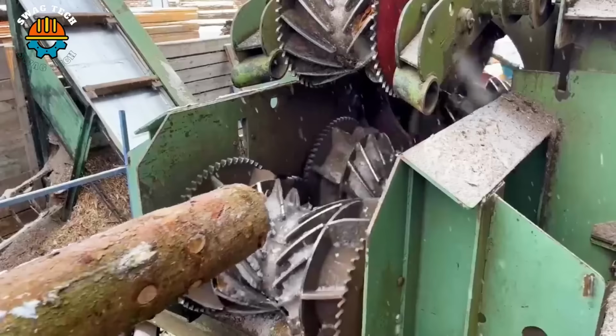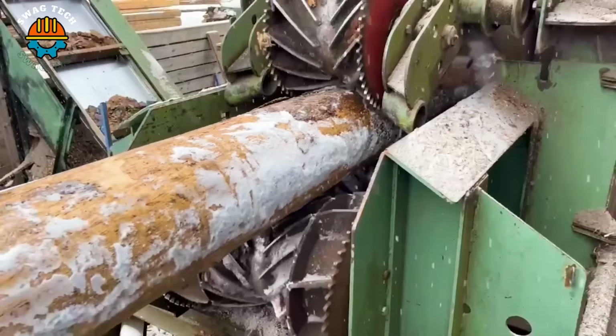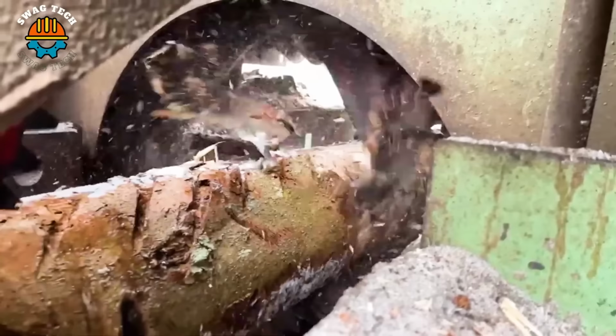The Wiedemann 1000 rotator, with a rotor opening from 15 to 100 centimeters, is a game changer.